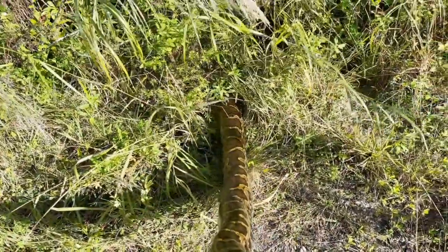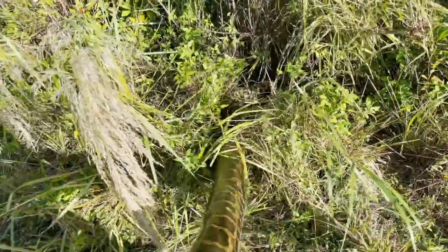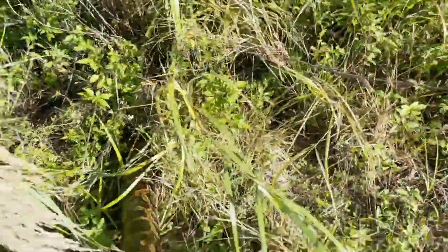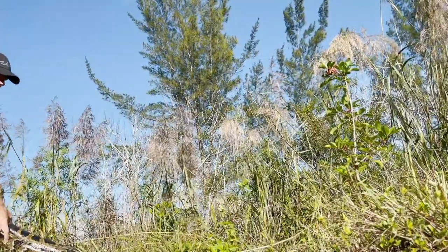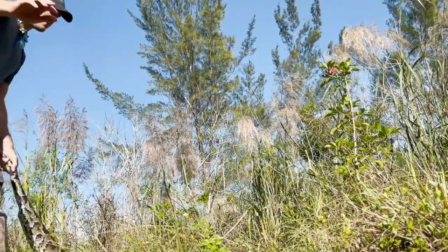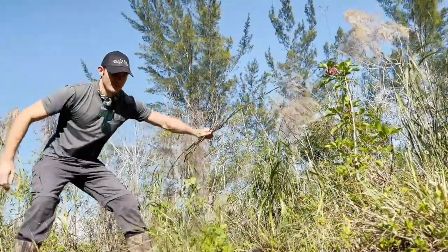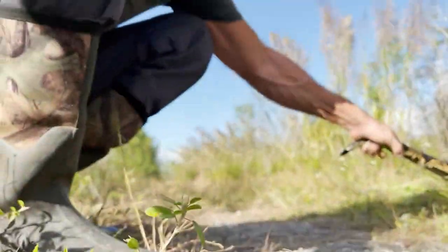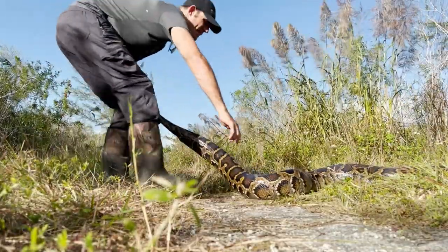Okay, so I didn't have the camera rolling, but look at this. I just found this very large python. It was basking up on the side. The head's in there. Yeah, I gotta get this. I don't know what to do with my phone. Try to set my phone back against my bag. Hopefully that works. Oh, come on. Don't poop on me.